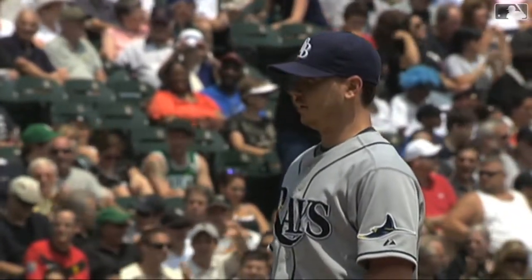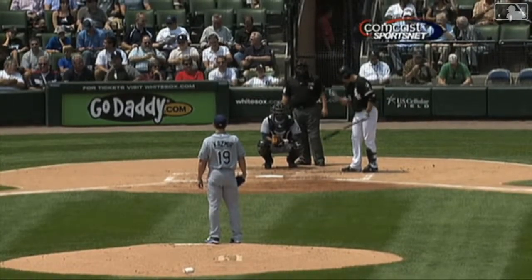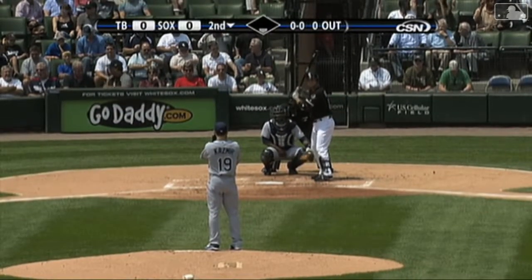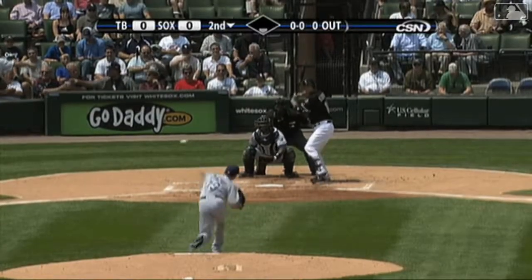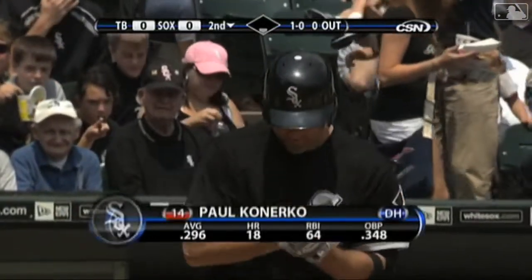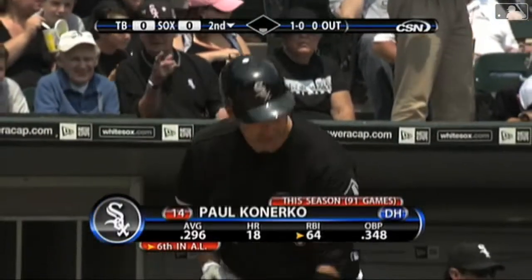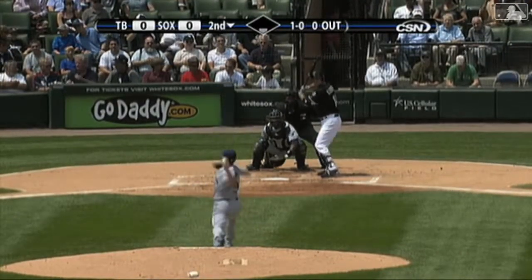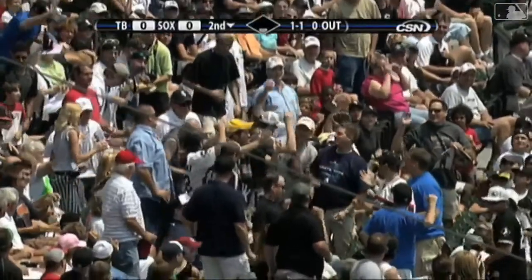Cano, Quentin, and Beckham. Pauly at .296, 18 homers, 64 RBIs. 7 for 15 lifetime off Kazmir with a couple of homers. Outfield, for the most part, straight up, spread out. Longoria backing off the line at third. Called strike.